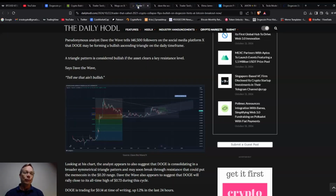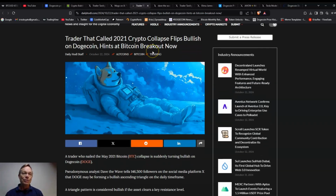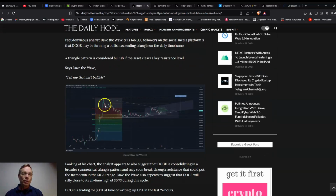What does that mean for Doge? Well, we've got a trader that called the 2021 crypto collapse. I mean, that was the end of the bull market, especially with Doge. We could have a 2025 crypto collapse too at the end of the bull market, and we start to turn bear. That could happen as well, but it flips bullish on Doge.